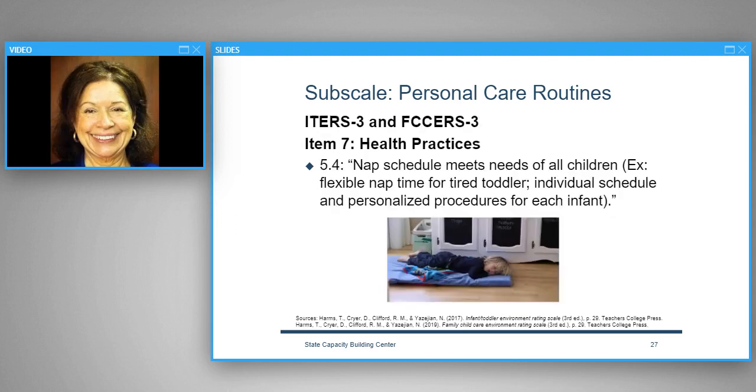This next item, health practices, is also from the personal care routine subscale. In item 7, health practices, indicator 5.4 requires that the nap schedule be flexible and individualized to meet the needs of infants and toddlers. Children differ in how they like to fall asleep. For example, one child might like his caregiver to sit near his cot and read him a special book to help him fall asleep, while another child might like the caregiver to gently rub his back while he dozes off. Some children may want their caregiver to sing them a familiar lullaby, maybe the same lullaby that their grandmother sings them at home.